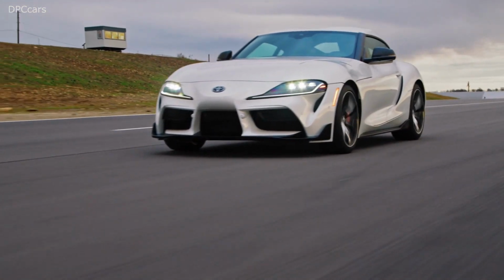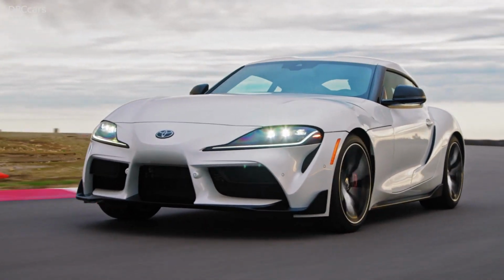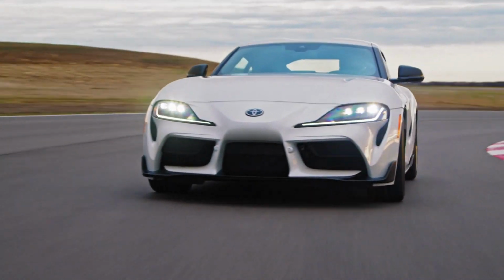2021 Toyota Supra gets big power bump and an A91 special edition. In addition to adding a 2.0-liter turbocharged four-cylinder to the American lineup, the 2021 Toyota Supra has some other big changes to tempt more buyers into the brand's sports car.